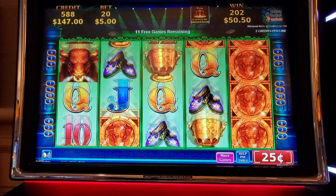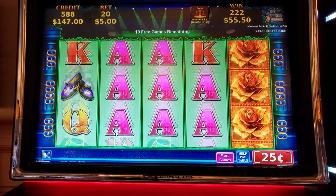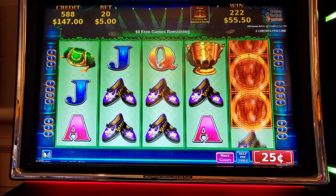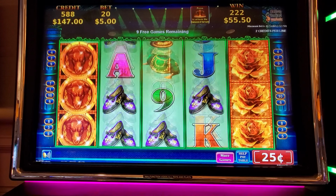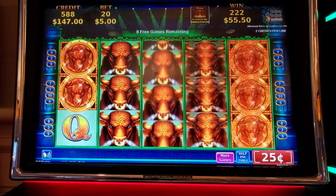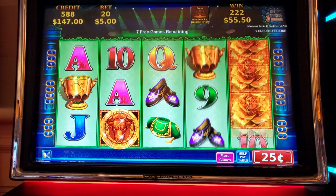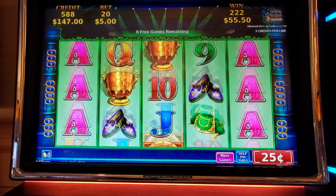12 games left. We're at $50. Not too good out of $5 bet so far. Let's see if we can get a nice hit. Fill it up. Oh. We need those bulls. All right, 7 games left. We've only had 2 hits out of all those games.